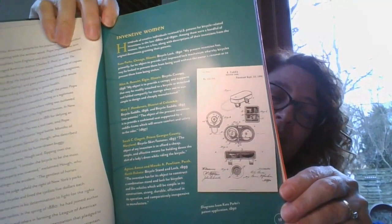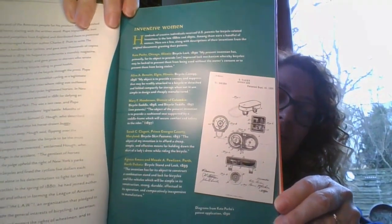So women got really into riding bicycles for lots of reasons, partly because it was great exercise and partly because, like it said in the introduction, it afforded them some freedom that they didn't have at that time in their societal role, which of course has changed a lot since the late 1800s and early 1900s. But at the time, it was a big deal.